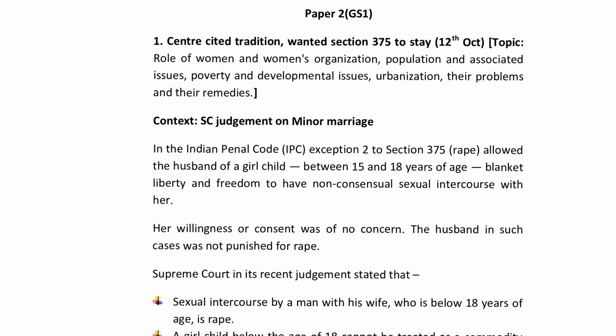And in our section 375, there is a clause which says that if a man has sexual intercourse with his wife who is below 18 years of age, it is not considered rape till now. Supreme Court recently said that if she is not married and if anything happens, then she can go to court and say it's rape. But if she is married and even if she doesn't have consent, she has to accept because she has given permission about her body through marriage to her husband.